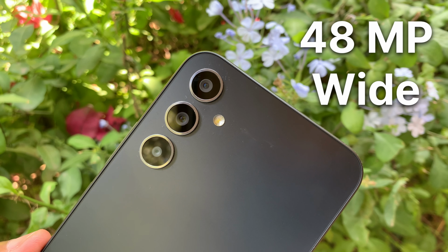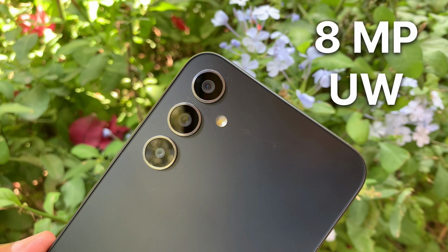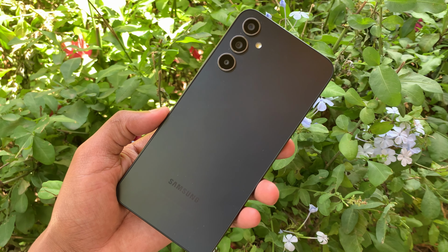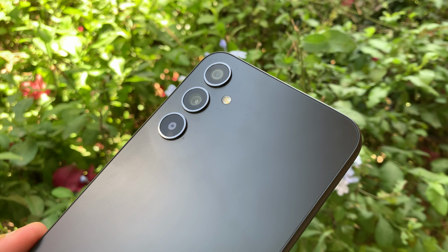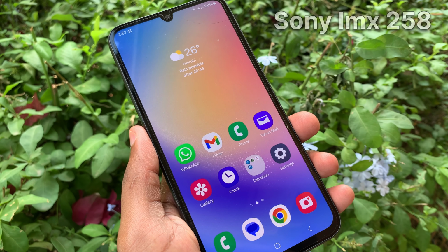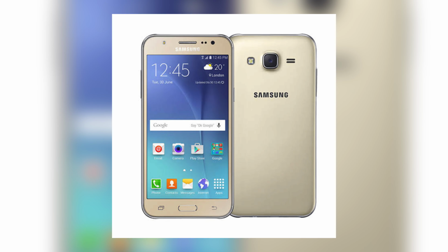Its wide camera is a 48 megapixel, an ultrawide of 8 megapixel and a 5 megapixel macro camera. But the output is something that will inform you that Samsung only used this particular 3 camera module for aesthetic purposes. And on the front side, it's a 13 megapixel Sony IMX258 that was reused from the Samsung Galaxy J5.